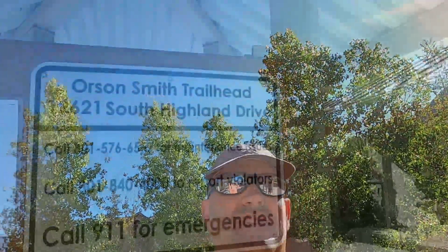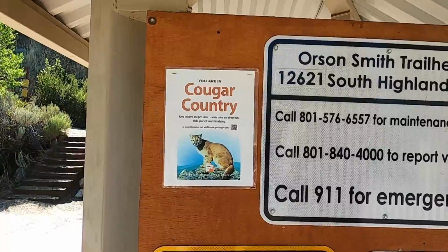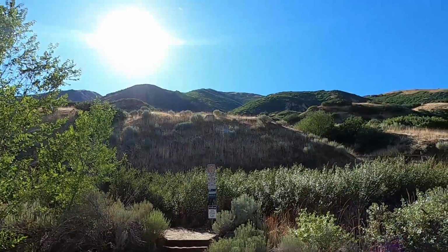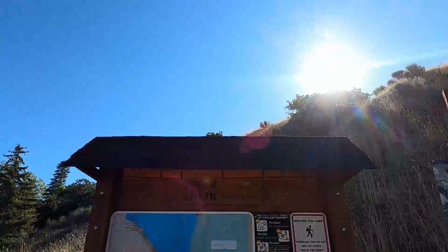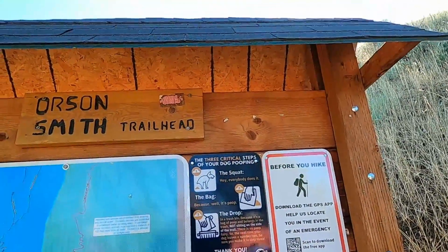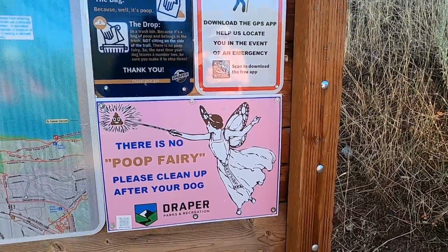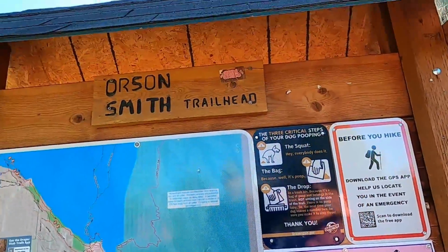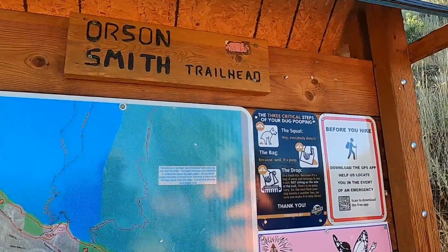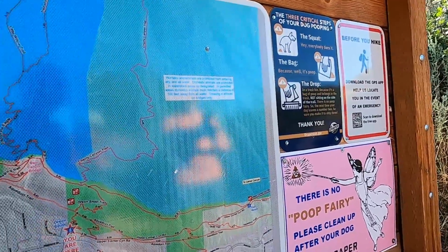Up there, and we hopped around to the other little lakes that are around it. It's awesome. True story, folks. There is no true poop fairy. This is awesome. All right, so we're here. Looks like it's a small loop here.